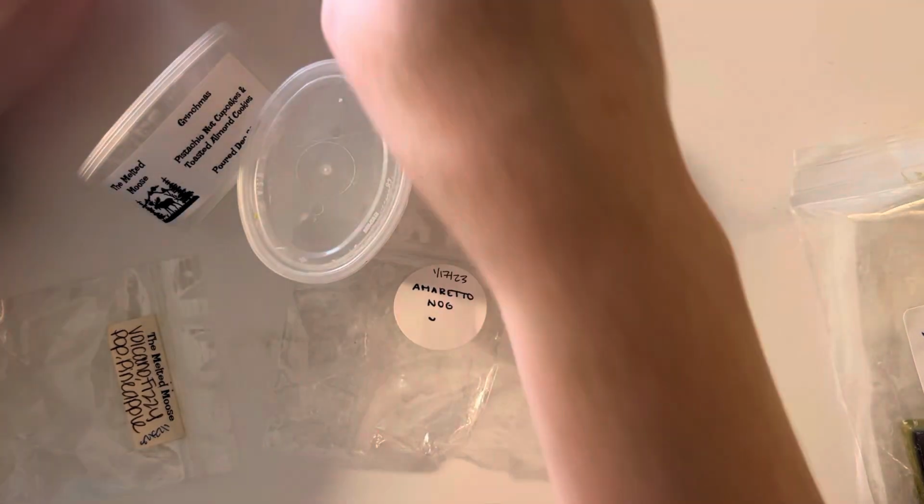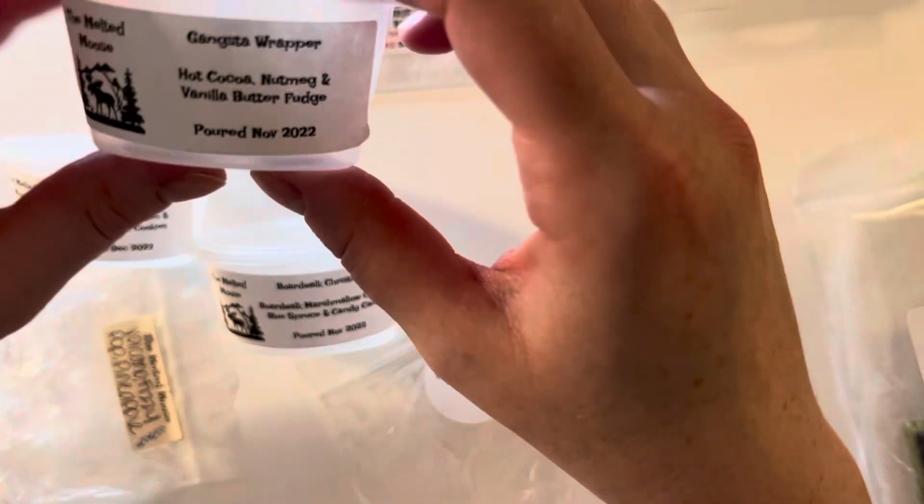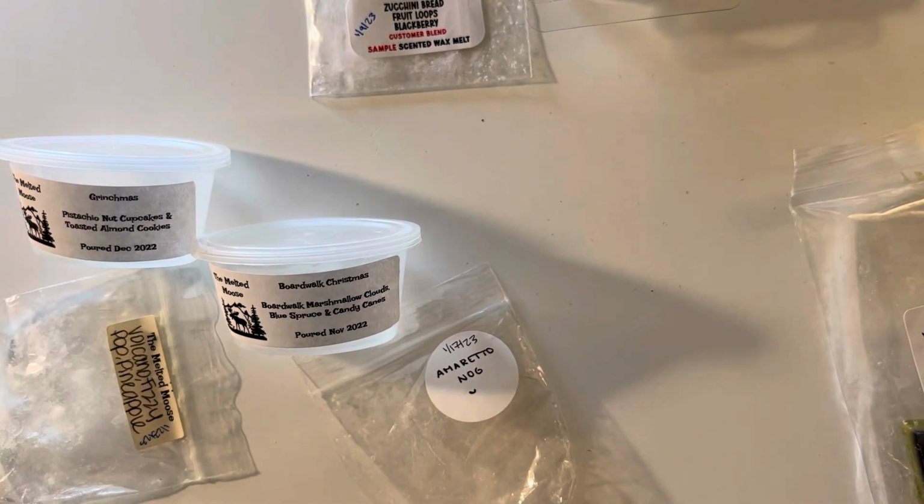Had a few things from the Melted Mousse. So we had Gangster Brappa, which is like a hot chocolate scent. I did not like this, like 3 out of 10. No, thank you.